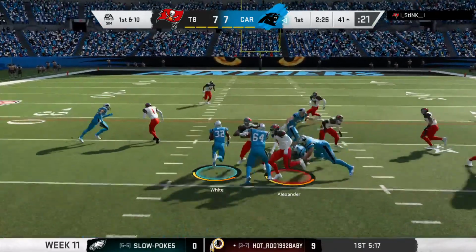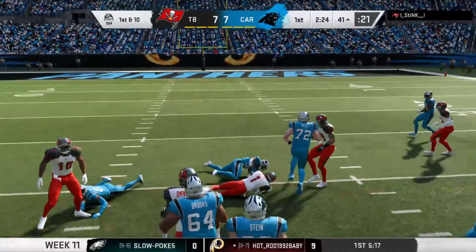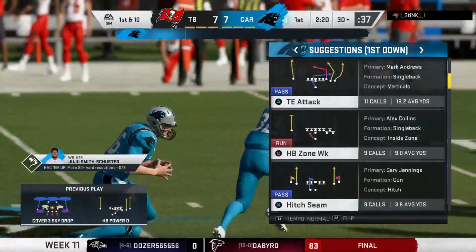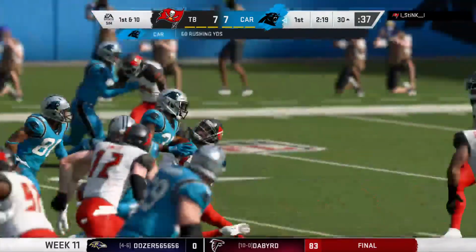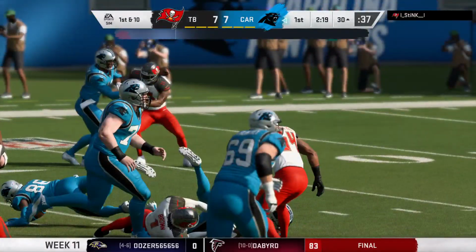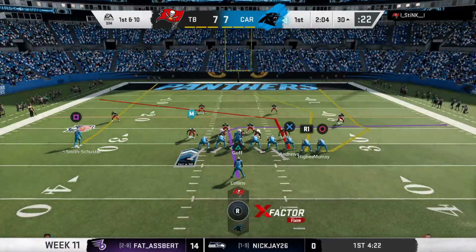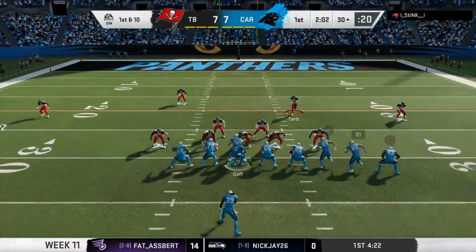They go right back to White here on first down. And he's going to get this down near the 30-yard line. 11 yards and a Panther first down. Well, they came into this game saying it was important that they set the tone and show that they can run the football. I believe that they've done that here in the first quarter.